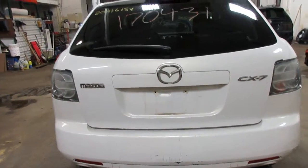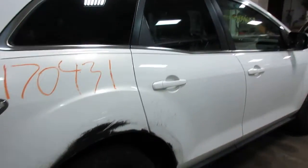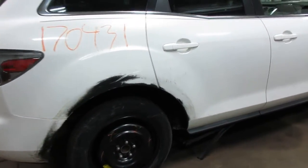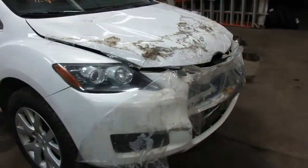Bumper's no good, but the reinforcement's good. The trunk lid is good. Tailgate here. See this side, there was a blown tire, so it kind of just threw rubber all over the side of it. So I will come around the front, pop the hood, and get this running for you.